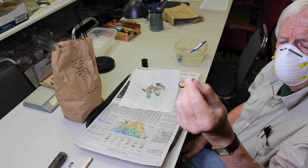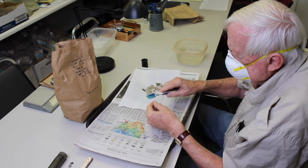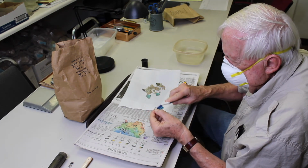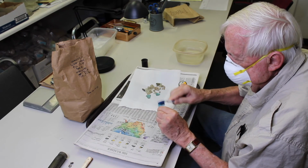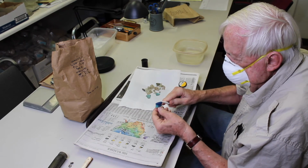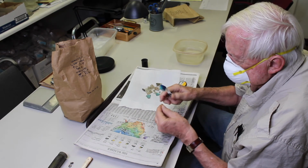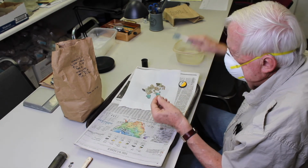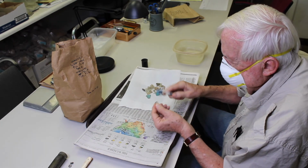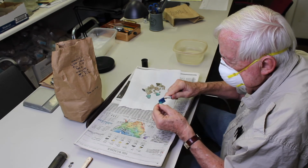So one of the things I want to do is wash that off. We just use ordinary water. We use a toothbrush. No soap, just water? Just water, yeah, because most of what we're getting off this is dirt, and it's all water soluble. We want to be careful when we get chemicals around this sort of thing, because some chemicals will damage the artifacts.